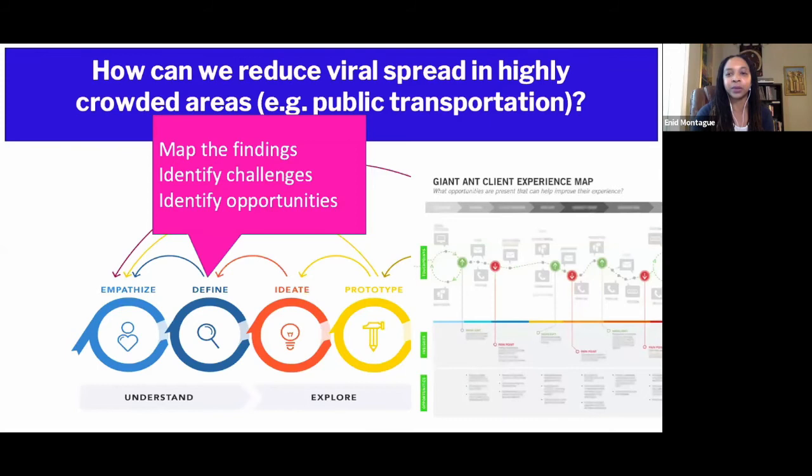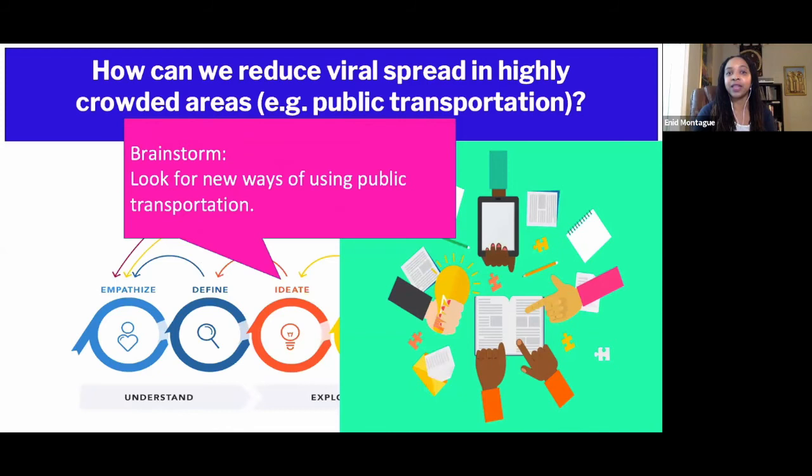So then after this, we're going to be brainstorming. This is where we start to think about new ways of using public transportation. This brainstorming can happen in a lot of different ways. If I were to do this, I would probably take a more participatory brainstorming session. So I wouldn't have just a team of designers work on this. I would involve some public health people as well, some people who understand some of the constraints, some end users, some people who are really familiar with public transportation, in addition to some really great, innovative designers who are really good at brainstorming, and then somebody who's really good at facilitating this.